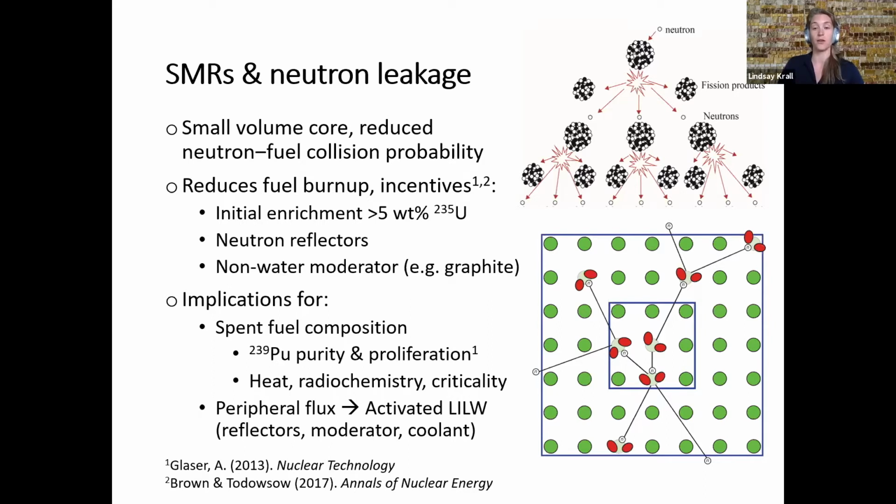Burnup, a measure of fuel efficiency, is inversely proportional to the mass of spent fuel generated per unit energy extracted. Burnup factors significantly into the composition of the spent fuel waste product. SMR efficiency losses incentivize the use of fuel with an initial fissile composition greater than 5 weight% uranium-235, of a radial neutron reflector to surround the core, and of a neutron moderator other than water, for instance, graphite. One or all of these design changes are incorporated into each of the SMR designs registered with the IAEA.